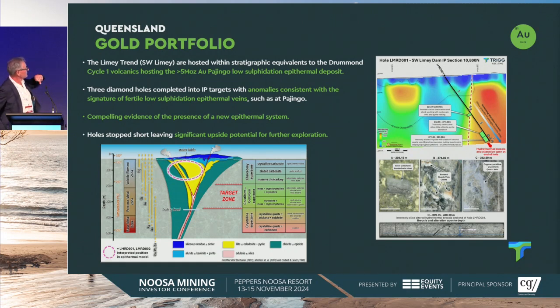The holes have generally, unfortunately, there are 2 holes in this area. The first hole stopped a little bit short. On the lower diagram, what you can see in the pink circle is where we think we ended up with that first diamond hole, and you can see to the bottom right there, the target zone. So we think we're actually a little bit short. We've got to go back in, drill some more holes, deepen them, and see what we get. But the beauty of that is that at the moment, there is significant upside that remains on that particular project.